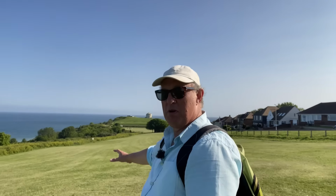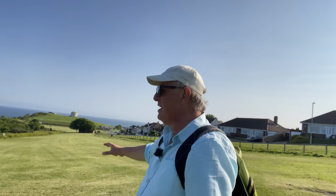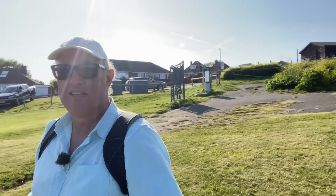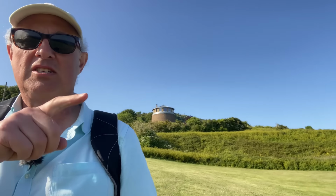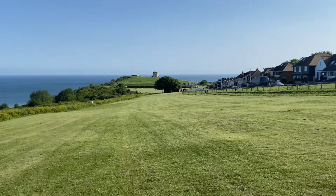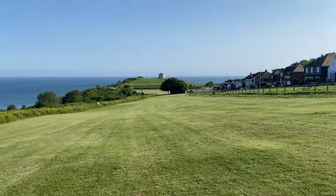So yeah, this whole place on the Warren was a Roman villa, and then they covered it up to preserve it. So I'm standing on the remains of a Roman villa. So you've got Martello Tower number 1, and then up ahead is Martello Tower number 2. And I think we need to walk over there just to check it out.